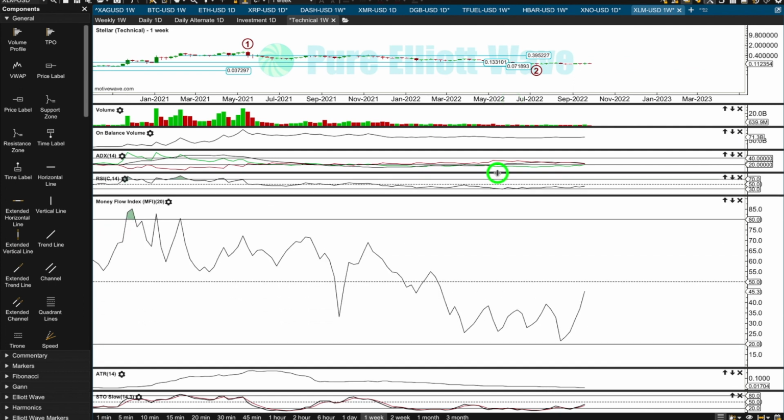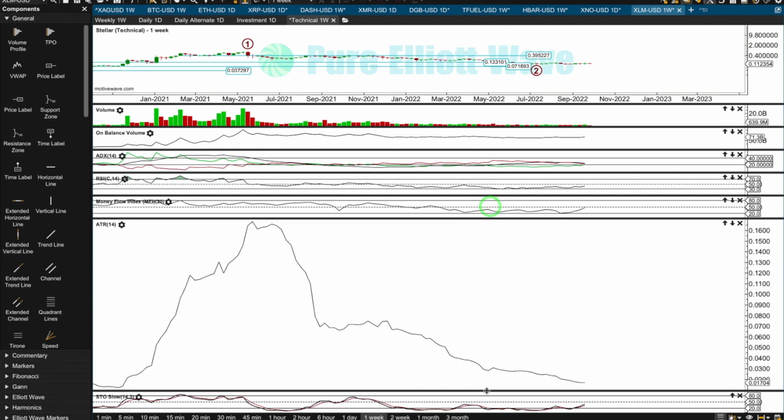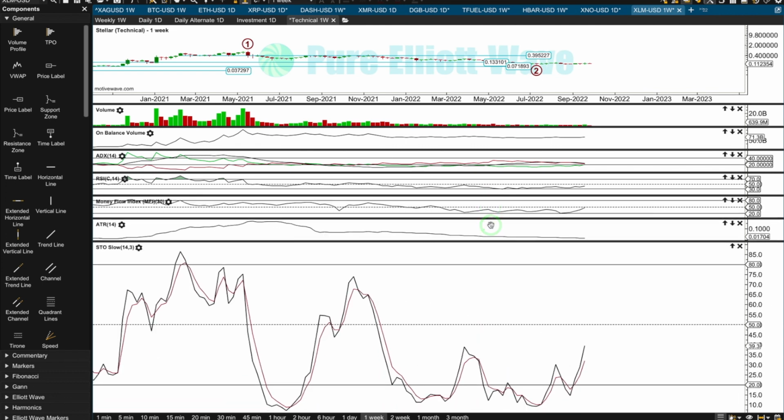Okay, money flow index has reached a lower low after price. ATR declining, stochastics neutral. I'm not sure that that one's really clear enough for me. I'll give that one a pass. Next up, EOS.